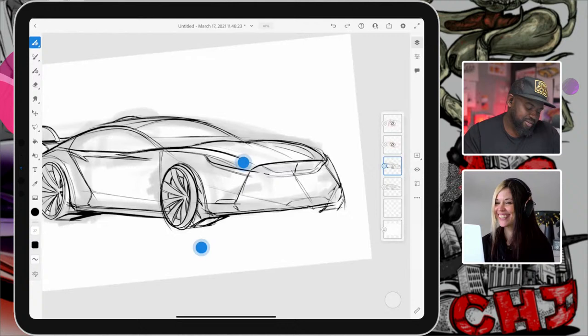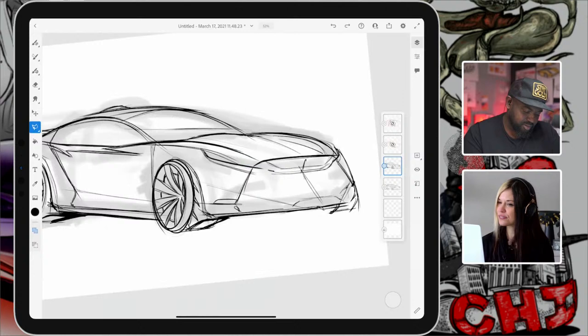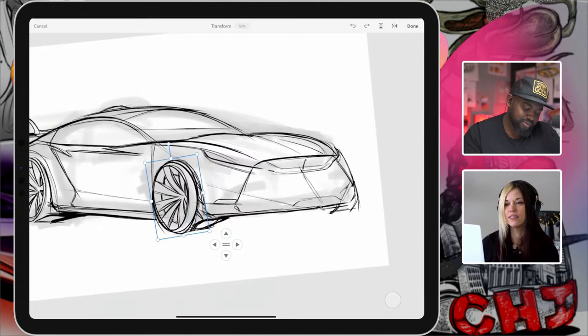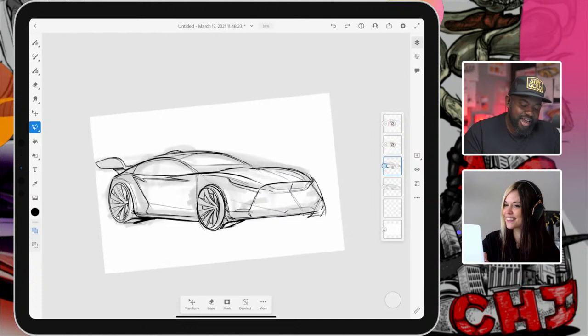All right, so maybe something like that. One thing I do want to tweak here is my front wheel, which needs to be a little bit rotated and a little bit wider. So I'm making a selection with the lasso tool in Fresco. It's something you can't do on paper, so here's a little bit of an advantage. I can make that a little bit wider, slightly rotate it, maybe pull that down, and that feels a lot better now. You may not be able to tell why that is, so let's show you the boxes and I'll explain.